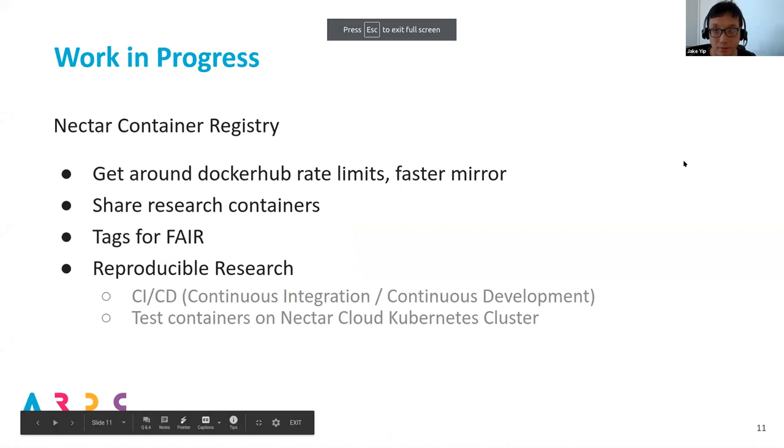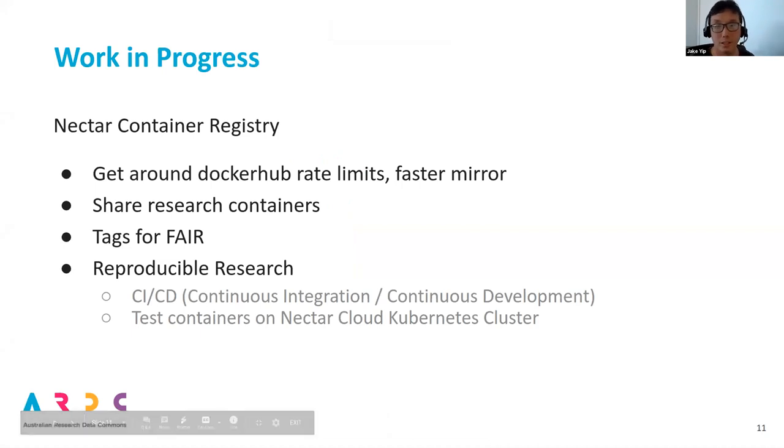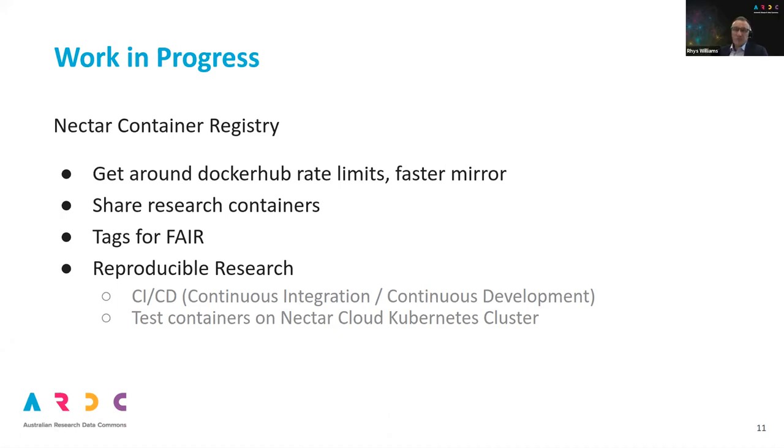All right, so from now, work in progress. We are at Nectar, and we are coming up with a Nectar Container Registry. This is primarily to support spinning up the Magnum cluster. As we know, Docker Hub now rate limits the number of pulls. When we spin up our Magnum cluster, it pulls in a lot of containers, it needs a lot of containers for all the services. So Docker Hub rate limits might cause an issue. So we've come up with our own container registry to counter this problem.